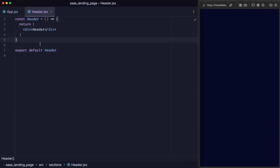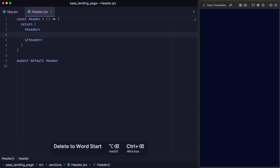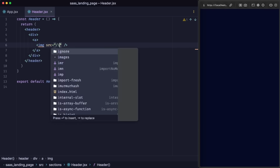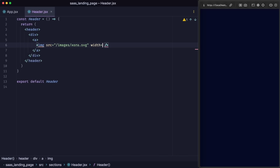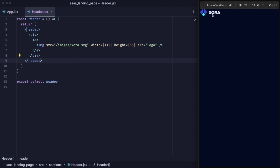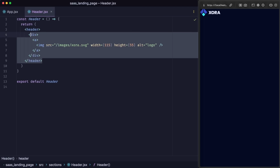So let's try to display a logo. I'll turn this into an HTML5 semantic header tag. Within it, I will render a div. And within the div, I'll render an anchor tag. Within that anchor tag, I'll render an image that'll have a source equal to /images/sora.svg. I'll give it a width of about 115 and a height of about 55. Finally, every image needs an alt tag, and I'll say logo. If I now save this, you can see this great logo appear right here, which means that the app is reading our header component, which is displaying the image.